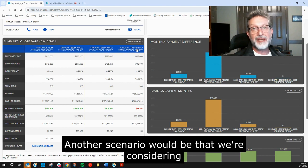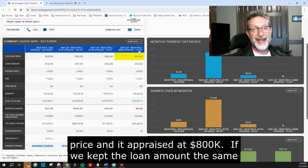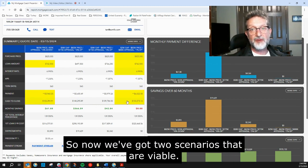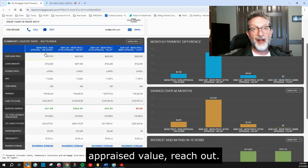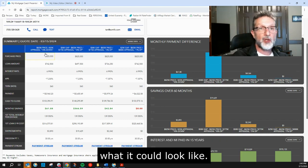Another scenario we're considering is if we had an $825,000 sales price and it appraised at $800,000, and we kept the loan amount the same as the original desired loan. Interest rate stays the same, payment goes up $60 a month for mortgage insurance, keeping the cash to close the same. So now we've got two scenarios that are viable. This is something that if you're looking for a home right now and are bidding over price and are concerned about the appraised value, reach out. Happy to put together hypothetical scenarios on a total cost analysis to show you what it could look like.